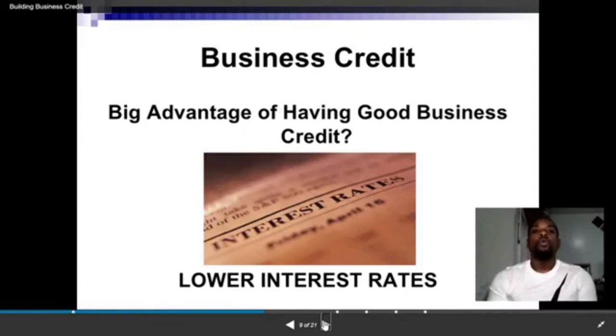Now, what is the big advantage of having good business credit? The biggest advantage, guys, is lower interest rates. As you know, the lower your interest rates, the lower you're going to be paying back. You'll be paying more back of the principal and not the actual interest. And what is interest, guys? Interest is the penalty you pay when you can't afford something. So when you can't afford it and you need to buy it, you want the lowest interest rates possible. And that's what good business credit gives you.